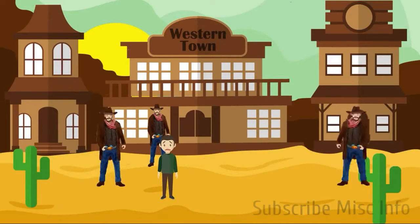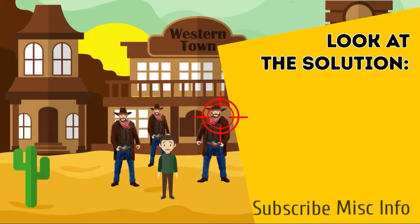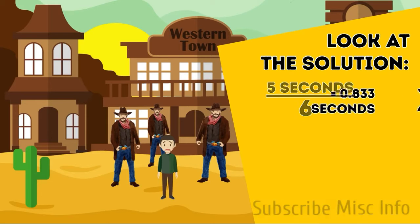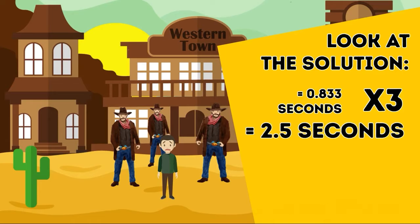In fact, 2 seconds will be perfectly enough time to save the poor boy. Look at the solution. 5 seconds divided by 6 equals 0.833 seconds. 0.833 seconds times 3 equals 2.5 seconds.